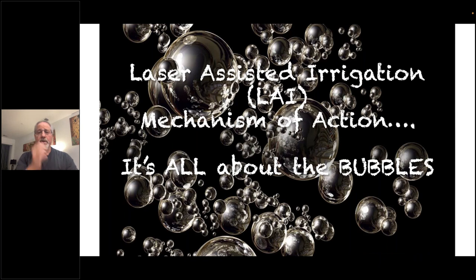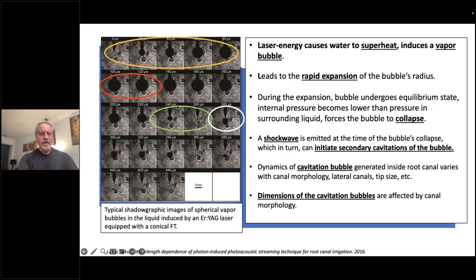So laser activated irrigation, the mechanism of action, it's really all about the bubbles. This is a shadow graphic image, but essentially what happens is the erbium wavelength, YSGG wavelength, is absorbed by the water molecules, which superheat, and a vapor bubble is created. The vapor bubble begins to expand. It can't keep expanding forever. It collapses. When it collapses, a shock wave is emitted, and this initiates secondary cavitation bubbles, and the cavitation bubbles will cause shear forces and acoustic streaming throughout the entire canal system.